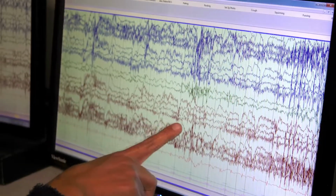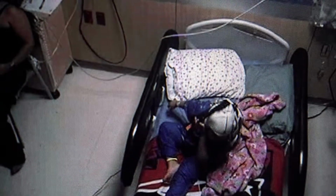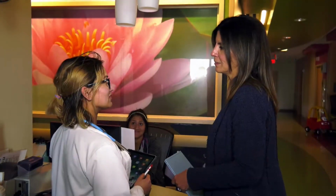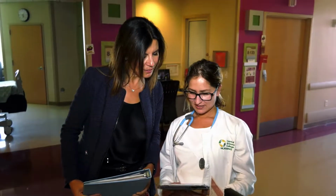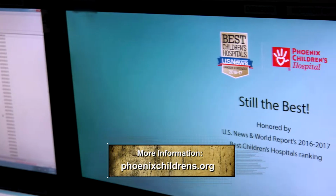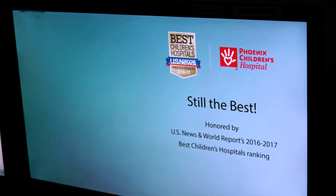Having this epilepsy monitoring unit provides a big step towards finding that cure, a big step towards improving the care of children with epilepsy. It gives hope, it gives better outcome, overall improves the life of children with epilepsy.